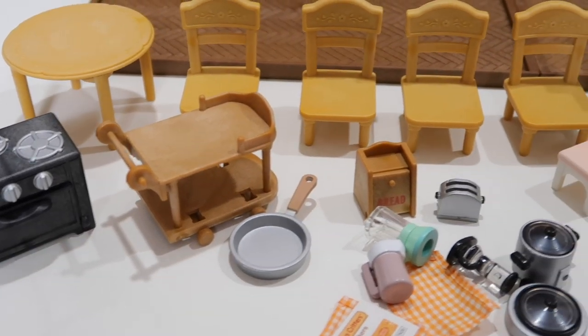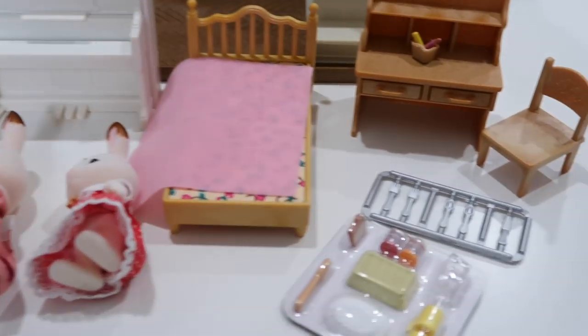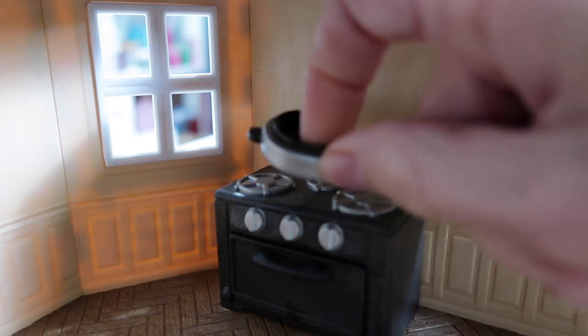These are all the different accessories that are included with the playset. I'm just gonna fill up the house, and you can even collect more accessories so you can mix and match the rooms or change up the styles.